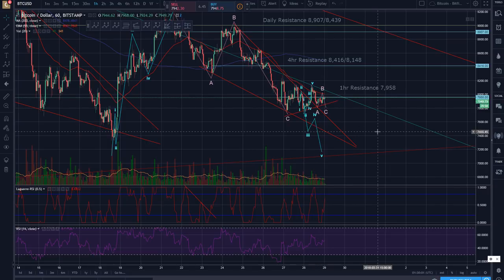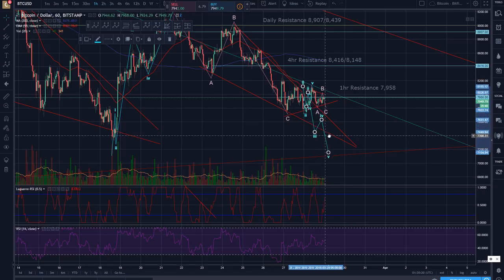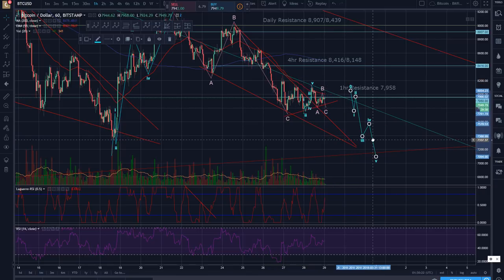Now, a few things could have happened. Either this 1, 2, 3, 4, 5 is it right here, or this is a large 4, and then we will eventually get another leg down, which would be the fifth leg, some sort of construct like this that we have here. I'm just going to delete this for right now because things are getting a little bit messy.